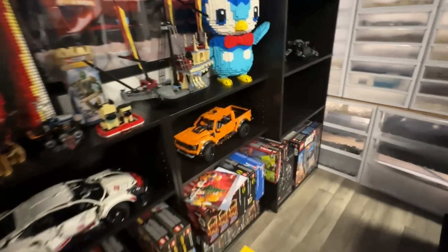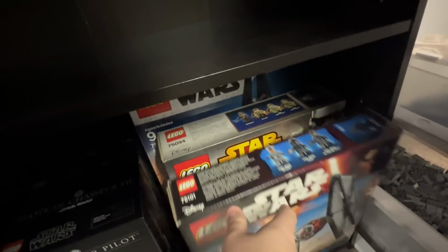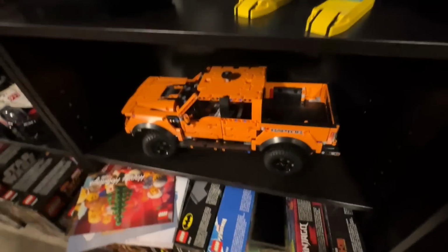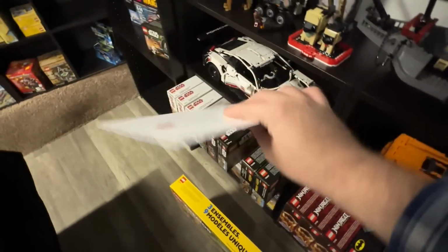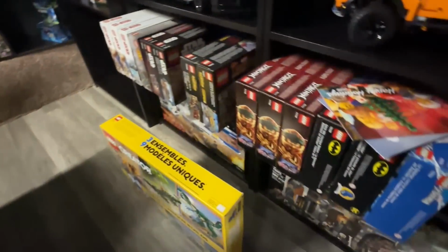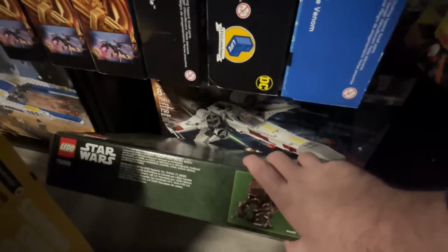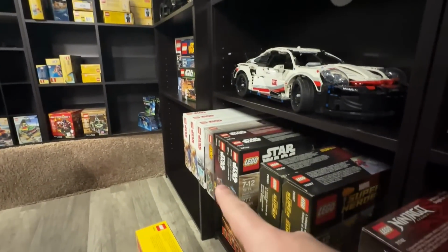And I'll show you guys a little bit. I mean, look, this is some of my older stuff: an old Imperial Shuttle, Vader Castle, some non-Star Wars sealed stuff. We have all the LEGO Store employee Christmas cards right there. Pretty cool. Then down here, we have a sealed Rancor Pit. Pretty hard to see. We have a 2018 X-Wing, a sealed U-Wing, some more Star Wars stuff.